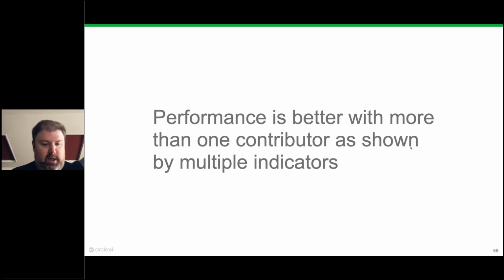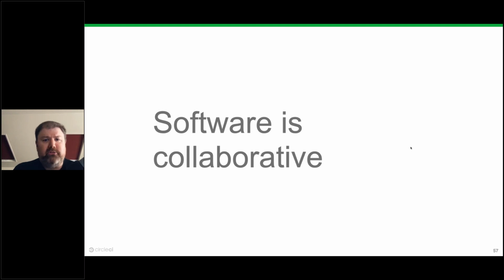And so one of the things that tells me is you shouldn't be that 10x developer who sits in a corner and says, I can do this all myself, because you won't actually have as good of outcomes. And we can show that based on the data sets. Ultimately software is collaborative, and that's one of the things we were able to pull out of this pretty clearly: when you have more than one person, more than two people even, as that number grows, you get better outcomes on everything having to do with software delivery.